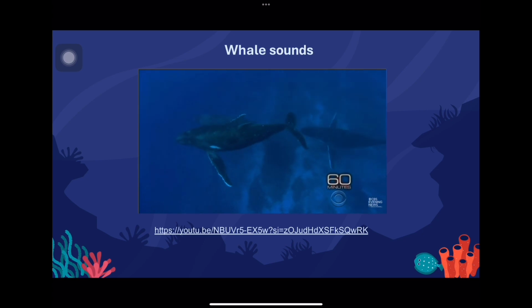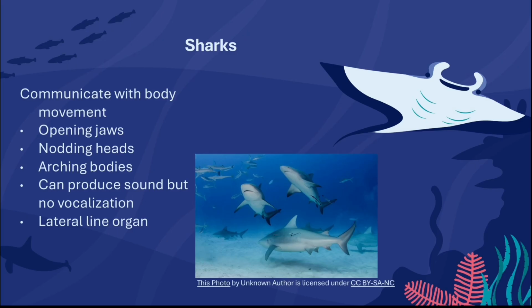Now I'm going to be talking about sharks. Sharks communicate with their body. They do movements such as open their jaws, nod their heads, and arch their bodies. I read that they can produce sounds, however have no vocalization because they lack a necessary organ to emit sound from their throat, so technically they can't make these sounds. Sharks also feel vibrations using a special organ called the lateral line.